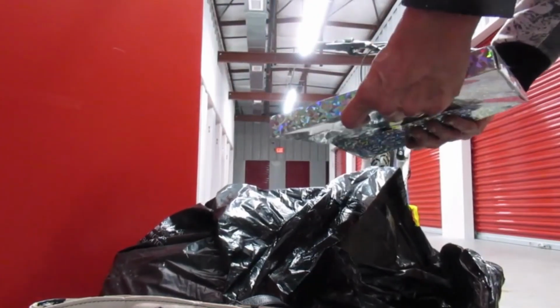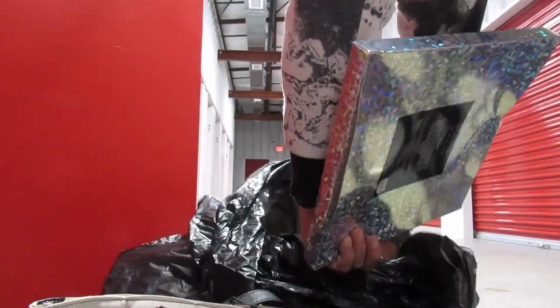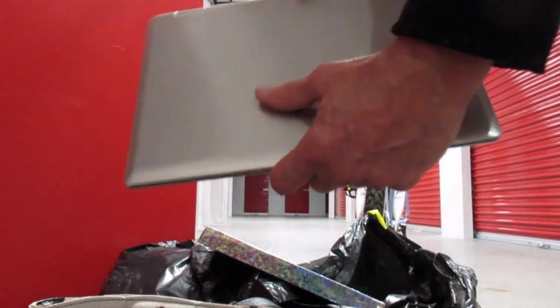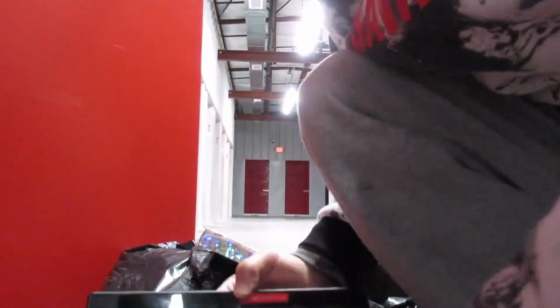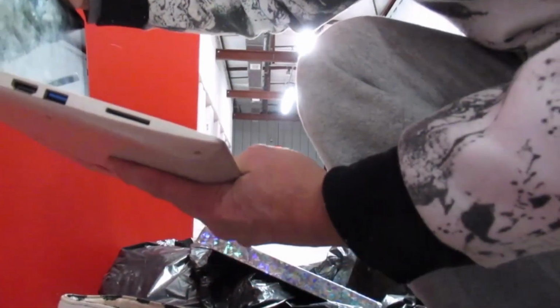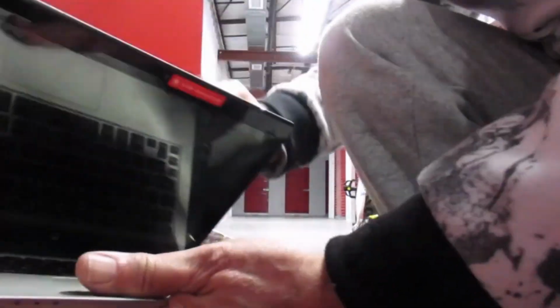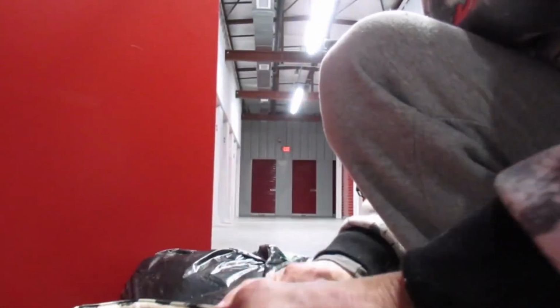New product. Gloss. Ooh, ultimate gloss. And a Toshiba laptop. Intel Pentium. I don't know what system it's running. But we got the Toshiba. It's gonna be a good one, guys.